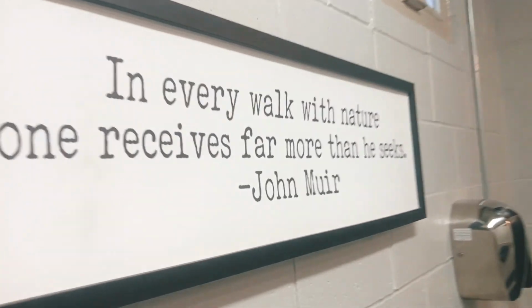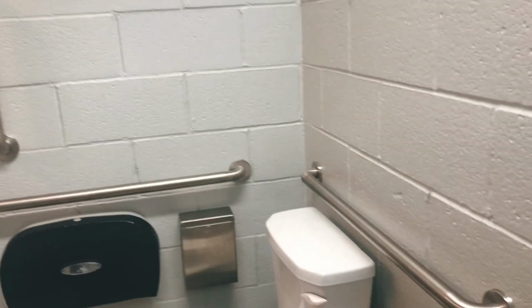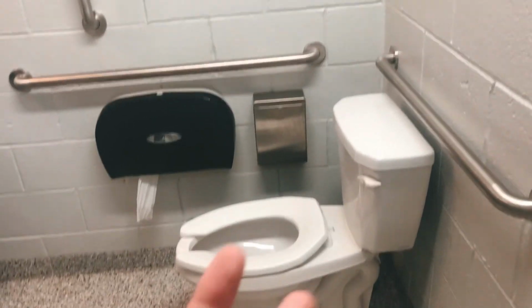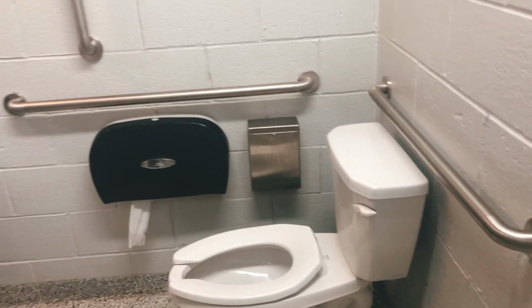The other bathroom option is one that's also very nice and clean, and it has multiple toilets, multiple shower stalls. And then the third option is just an outhouse. So you do have 3 options.